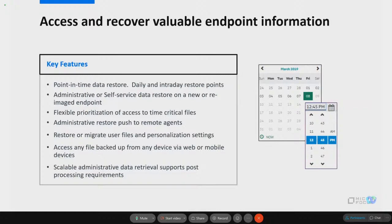I mentioned before the accessibility capability, so from multiple devices. So you can access your information from a browser, from a mobile device. You don't have to download information, you can preview it. And if that's enough for you, that you're basically reading a file online and don't need to download it, all the better. So giving you that intelligence and eliminating the need to move data, again, is important.